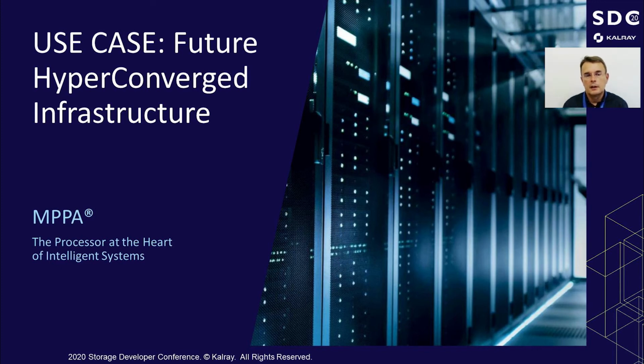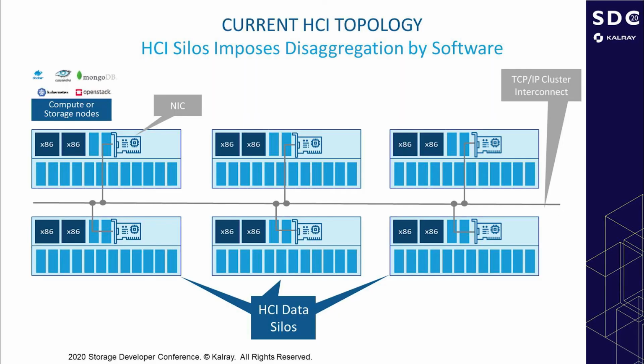I will explain that adding NVMe over Fabric interconnect can help a lot, but is not sufficient. And finally, I will show you that using our smart storage adapter is a step toward a fully composable infrastructure. The typical current HCI topology is in this picture. We have an HCI data silo in each cluster, and all the nodes are connected through a TCP/IP cluster interconnect.